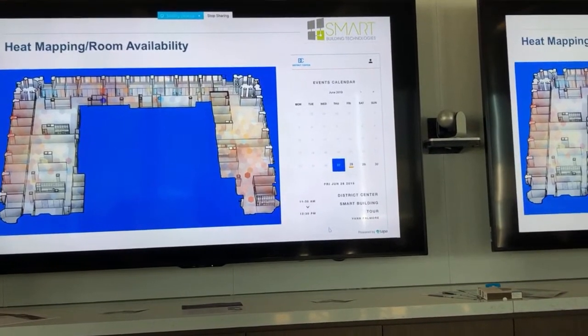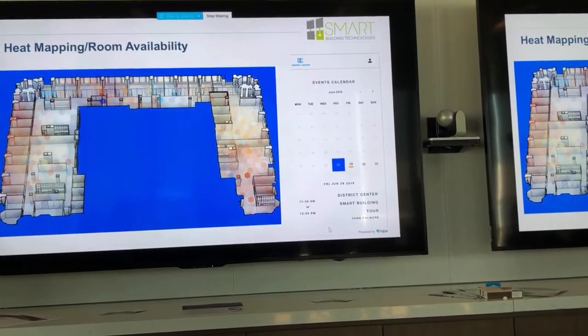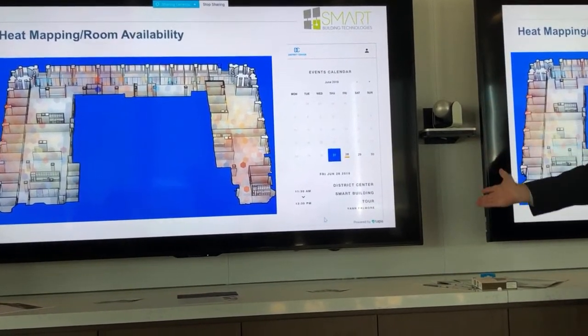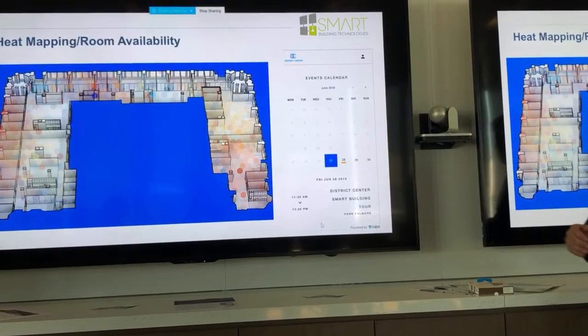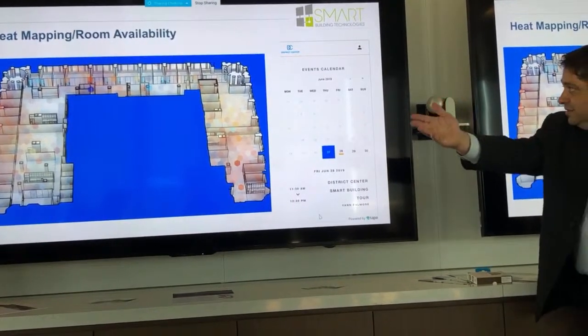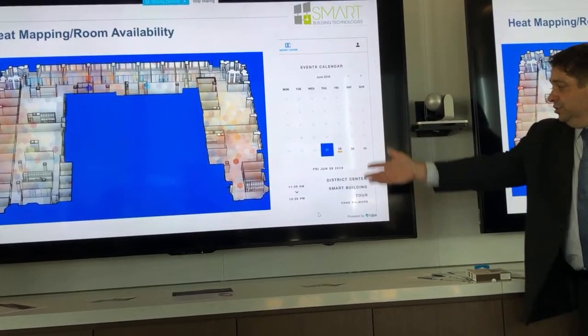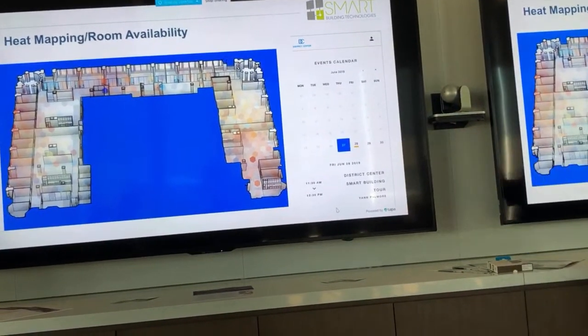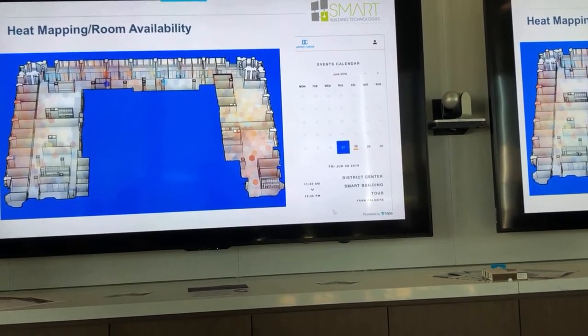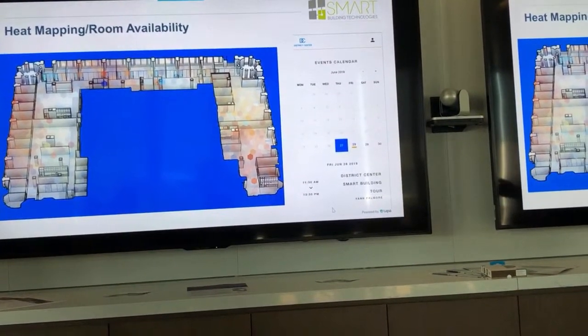Again, this is just showing one of the heat mapping areas of the spec suite, where we'll be showing a gradient where you can choose from one area or another. This is showing where we're integrating AgileQuest's information into the system to be displayed in whatever means the building wants, be it for a tenant, for the ownership, or for signage.